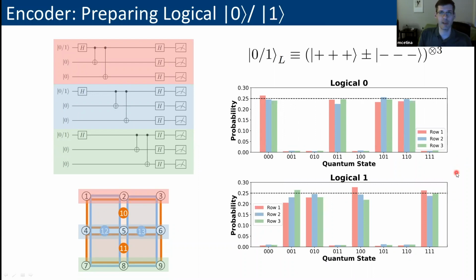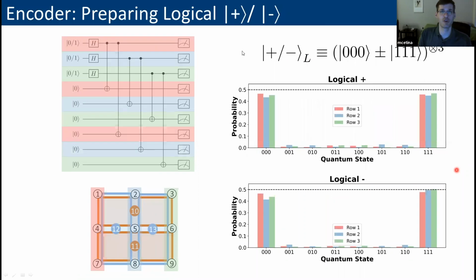Analogously, we can perform preparation of the plus and minus logical states, and these actually correspond to triplets of GHZ states. So a GHZ state along each column here is our preparation. And this block nature of the encoding is intimately related with the fault-tolerant properties of this code.